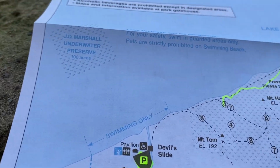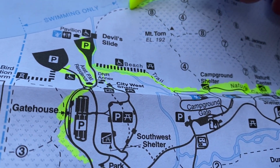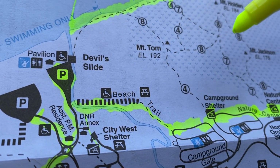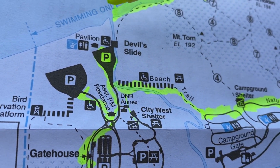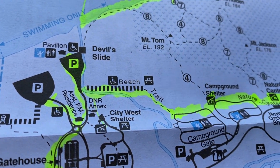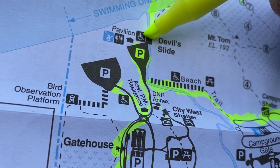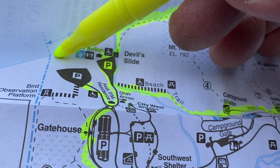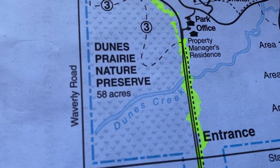So now we're getting to the Dunes Creek. Sometimes when the water level's low, you could actually walk by there or jump over it. But let's assume you can't, so you're going to walk up to the sidewalk, go around by the pavilion, along the beach area, and then come up along the beach.